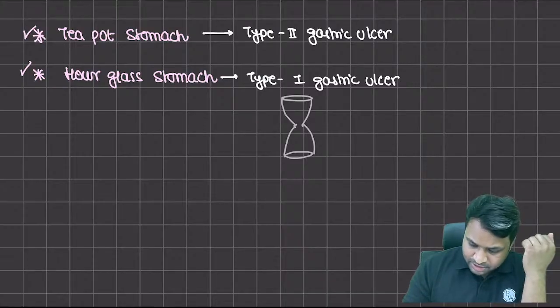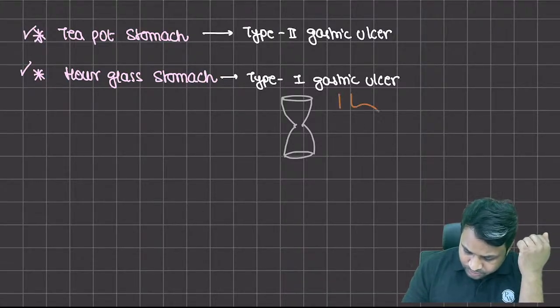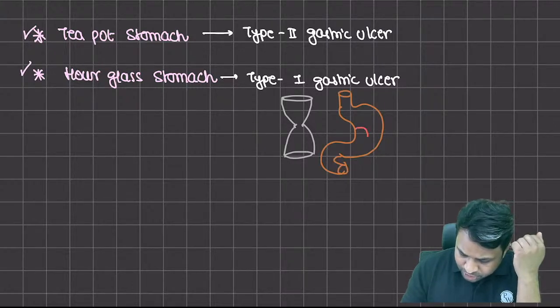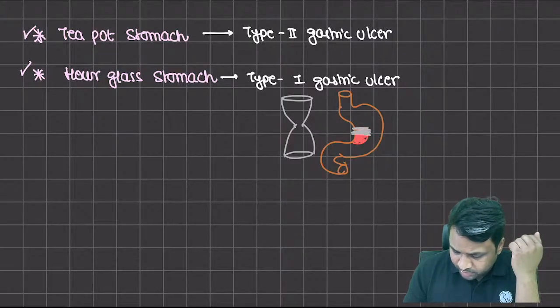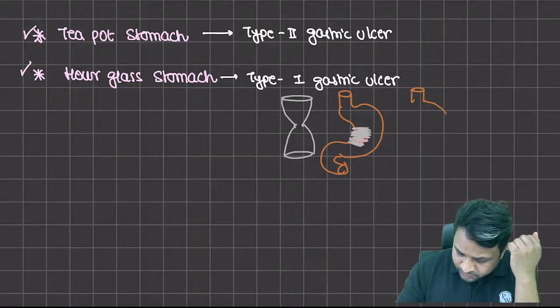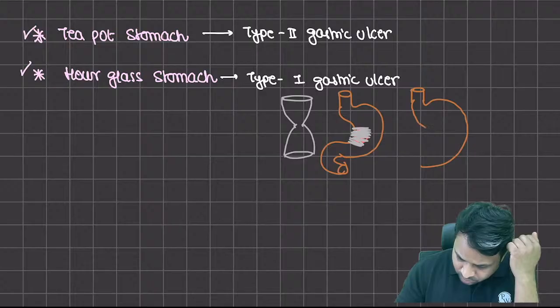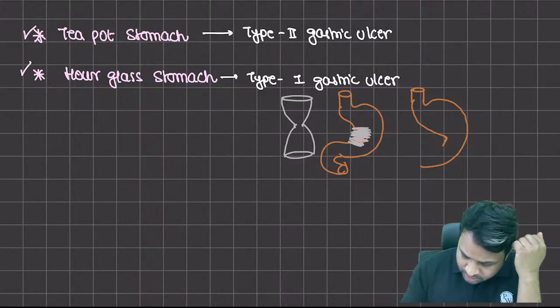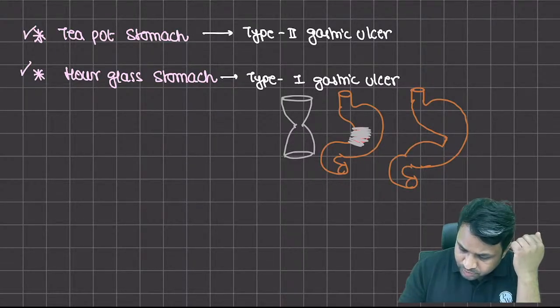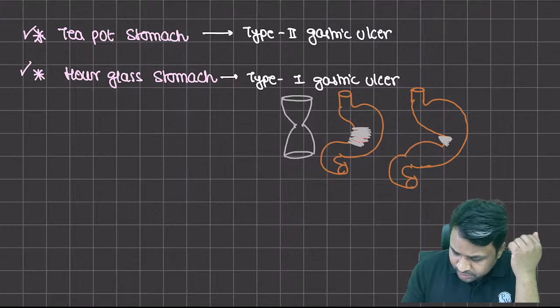If you remember the type 1 gastric ulcer, if this is the stomach, where is the type 1? It is at the incisura angularis. Let's say there's a giant ulcer present here. Now when this ulcer heals, it heals by fibrosis. When it gets fibrosed, the stomach is going to get deformed. Because of the stricture, this is going to become like this, and the rest of the stomach will continue like this in this particular manner. So this is because of the stricture that has occurred.